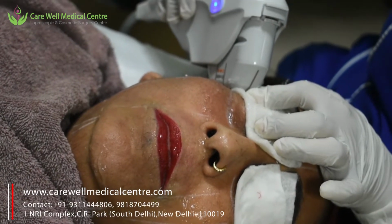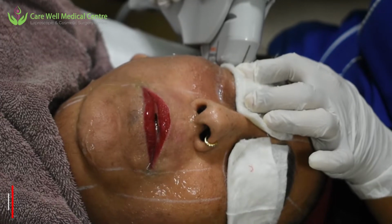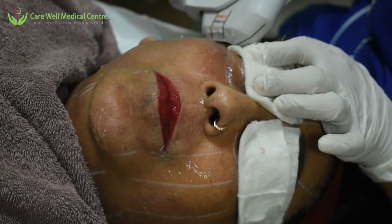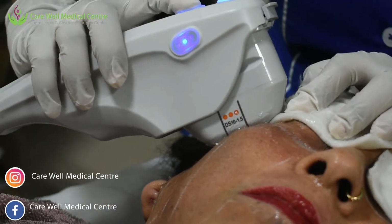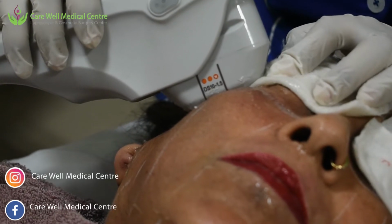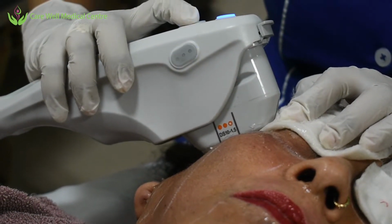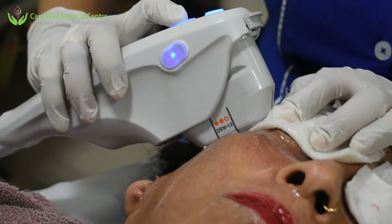The treatment is virtually painless, or with minimal pain, I would say. It is totally non-invasive. There is no bruising or downtime with this treatment, and the results take about 3 months to come, where you can see the tightening of the face or the facelift happening. We can also give this treatment over the neck and on the forehead area.